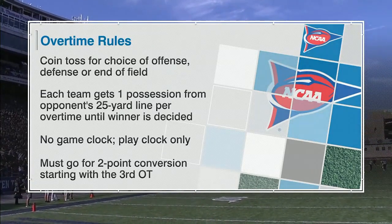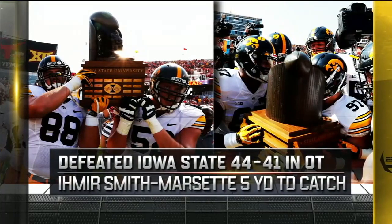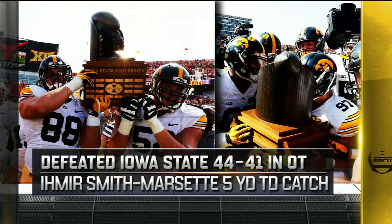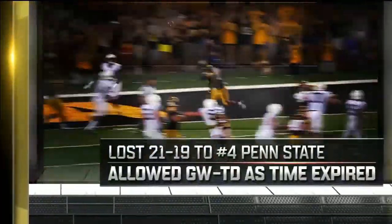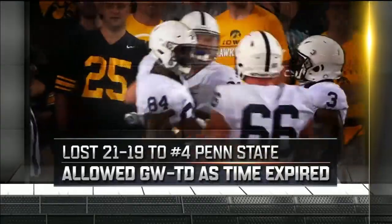But mentioned, Northwestern hasn't played close games this season. Iowa certainly has. The Iowa Hawkeyes folks certainly remember the Iowa State game, Smith Marset, the game-winning touchdown, and they also remember the one they don't want to remember, which is the Penn State finish on the game-ending touchdown, 21-19. So the Hawkeyes are used to it. The Wildcats, at least this version, are not.